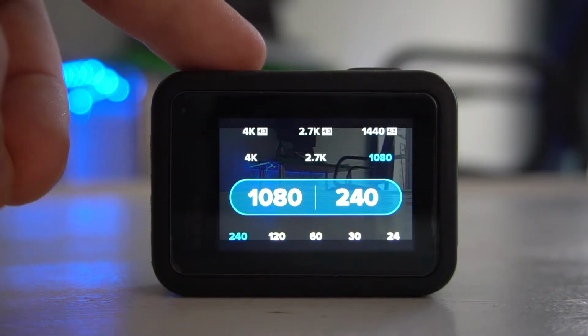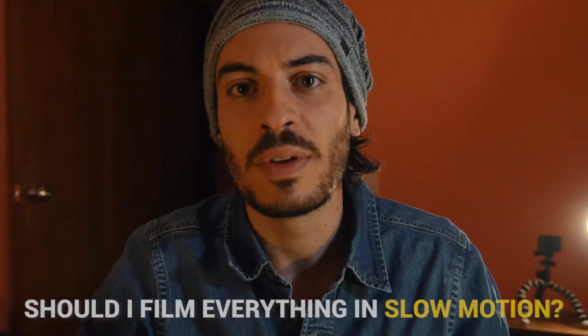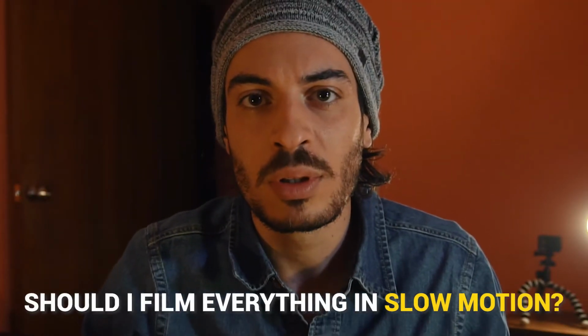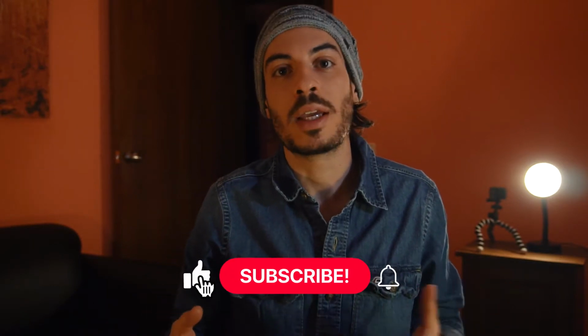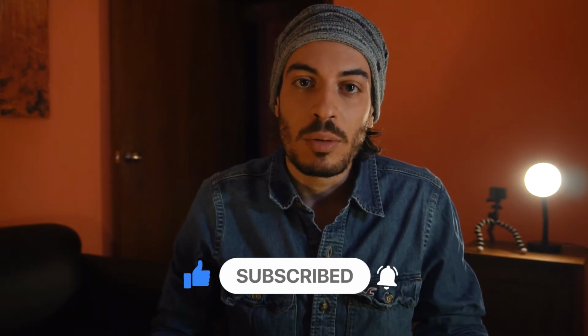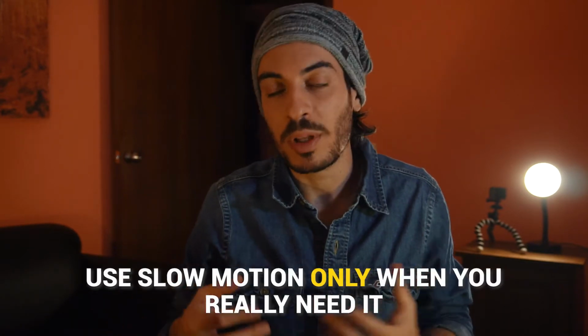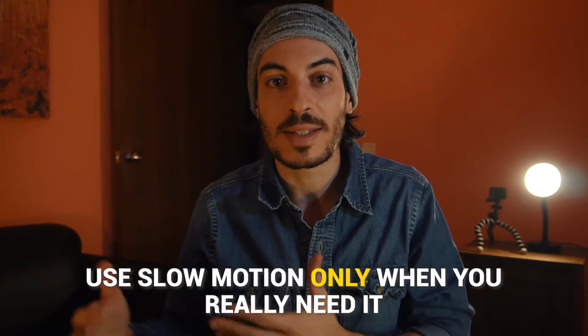A cinematic feel can be obtained with a GoPro if you increase your frame rate to 120 fps or 240 fps and then you slow down fast action in post-production. Now you might be asking yourself, should I film everything in slow motion like 120 or 240 fps? Well, obviously not. This setting will generate a big file on your SD card, eating up all the memory space that you have got. And your GoPro battery will drain faster. So switch to slow motion only when you really need it. That means when you want to record fast action.